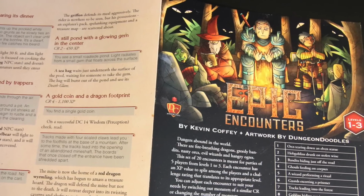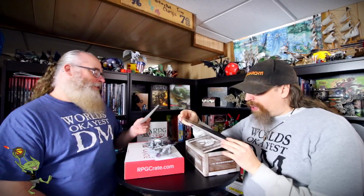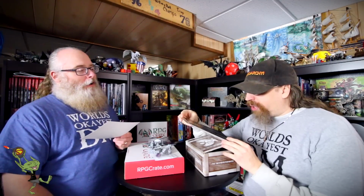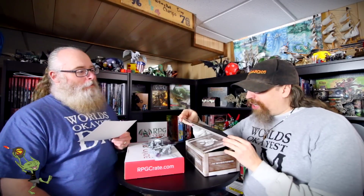Works. So next we have Epic Encounters by Kevin Coffey and the Dungeon Crate team. Artwork by Dungeon Doodles. Dangers abound in the world. There are fire-breathing dragons, greedy bandits, nasty orcs, evil wizards, and hangry ogres. Did it say hangry ogres? It does say hangry ogres. So this is a set of 20 encounters meant for parties of 5 players, level 1 to 3. Each encounter has an XP value to split among the players and a challenge rating that translates to its appropriate level.